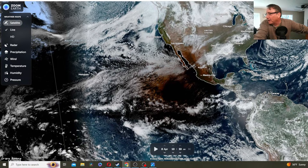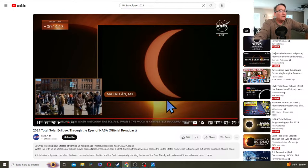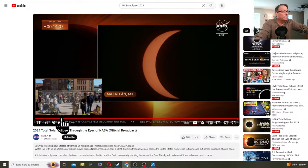Hundred percent cloud cover in Newport, Tennessee, and raining. Okay, they're getting good pinhole views in Phoenix with light clouds, clear skies in Louisiana. Not quite totality yet at Mazatlan. 14 minutes out from totality, but just a sliver of the sun left. It's getting a little dimmer there, it looks like, in the streets of Mazatlan.